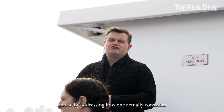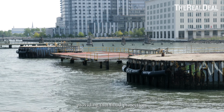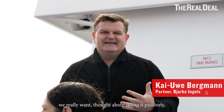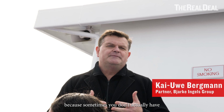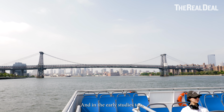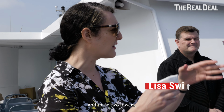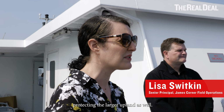And so by addressing how one actually considers providing that flood protection, we really thought about doing it passively, not something that you had to sort of build up in the days preceding a storm, because sometimes you don't actually have enough notice. And in the early studies too, the breakwaters, they're not just protecting this singular site in these two towers, they're actually protecting the larger upland as well.